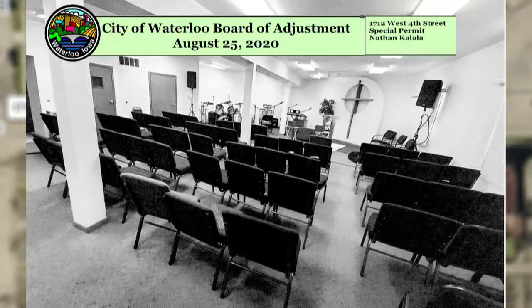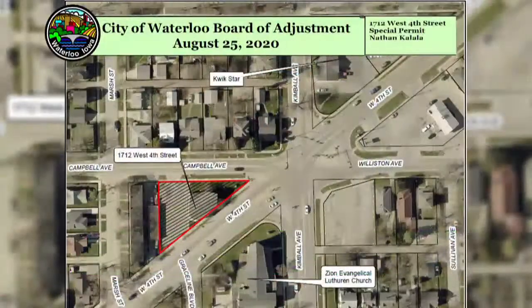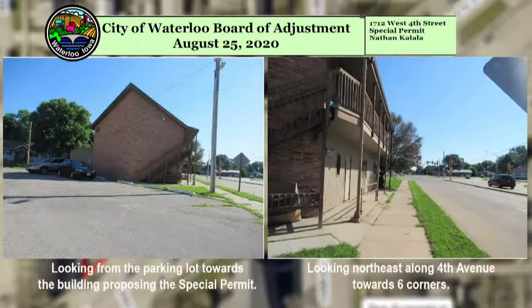The applicant is requesting a special permit to convert 1,300 square feet of the building into a religious facility located within a C2 commercial district. The 2,318 square foot building was built in 1966 and is a 2-story structure with office space on the second floor and a sanctuary on the first floor. The second floor will be used as office space for the church, although this location is primarily a residential area. A church can be located in any zoning district upon approval of the special permit.